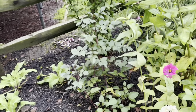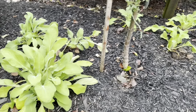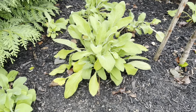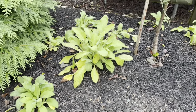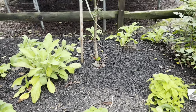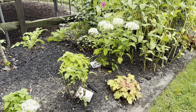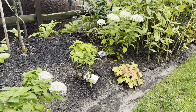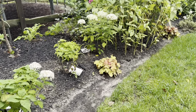My foxglove down here are really looking good. This one is huge right here. So I think I'll have lots of foxglove coming next year. And some more wee whites that are not looking as great as that first one, but hopefully next year will be a much better year for those.